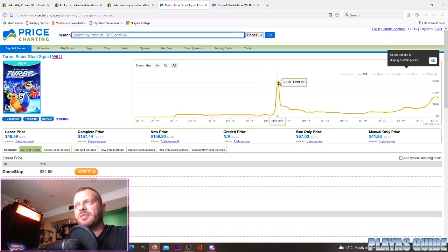Here's a game, yeah, $300, just like Hello Kitty Cruisers. This one was up there. People are saying second rarest game. Still very well could be second rarest or the rarest game. I did not see this game anywhere. I've never seen it anywhere.